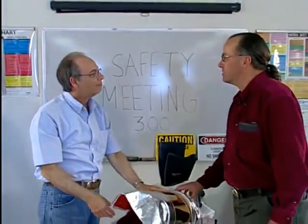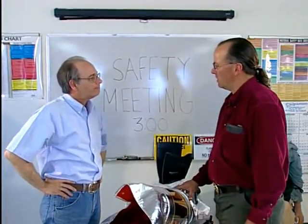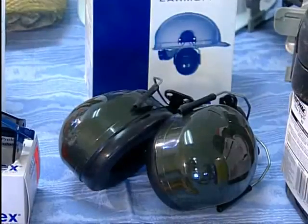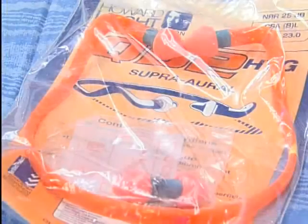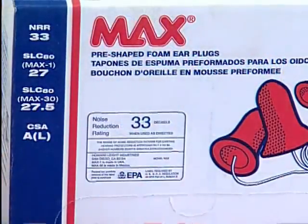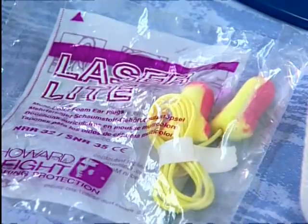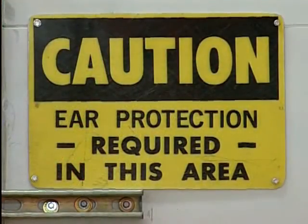Well, Jim, that about covers it for the PPE. Can you think of any questions? Yeah. What about hearing protection? Oh, that's right. Thanks for reminding me. We do have a hearing conservation program here, and you have a choice of several different types of hearing protection. Areas that require hearing protection in the refinery are clearly posted.